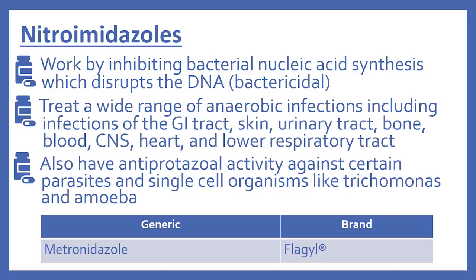Next are the nitroimidazoles. These work by inhibiting bacterial nucleic acid synthesis, which disrupts the DNA. They are bactericidal. These treat a wide range of anaerobic infections, including infections of the GI tract, skin, urinary tract, bone, blood, central nervous system, heart, and lower respiratory tract. And also, this class of antibiotics has antiprotozoal activity against certain parasites and single-cell organisms like Trichomonas and amoeba. And in the top 200, there's metronidazole, brand name Flagyl.